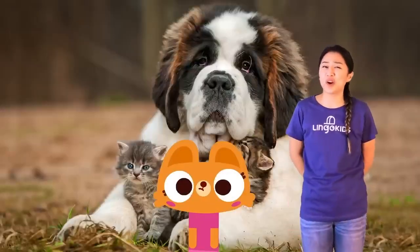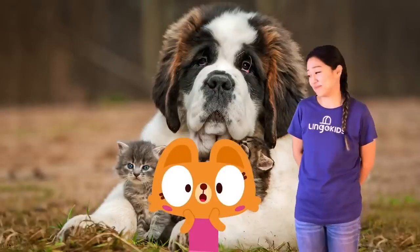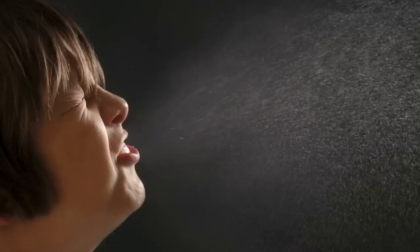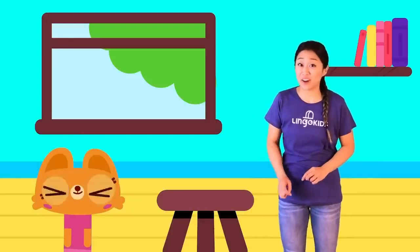Some people have allergies to cats and dogs. Oh, no! Oh, yes. Sometimes you sneeze because you're sick. But guess what? Sneezing helps get the germs out of your nose. Those germs really fly! You don't want to get your germs on anyone else.